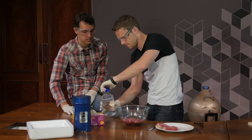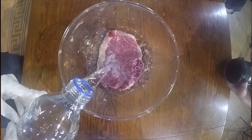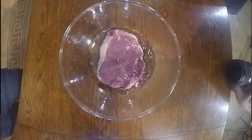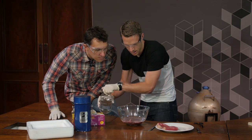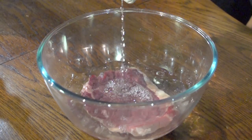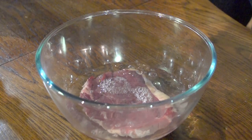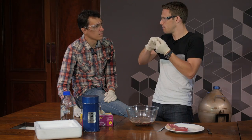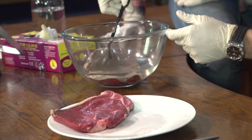All right, how much do we go for? Just cover it, I think. Look at that. What's going on in there? Wow. That's really quick. What happens is the HCl activates an enzyme called pepsinogen and turns it into pepsin, and that breaks down the peptide bonds within the proteins. You pretty much lost me, but... Weird. Wow.